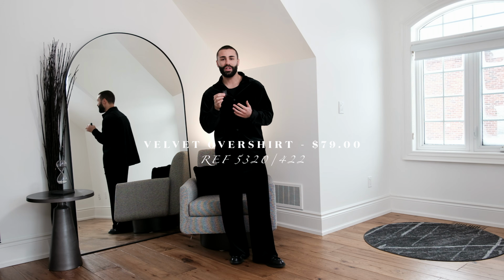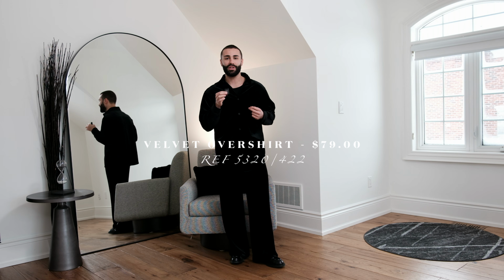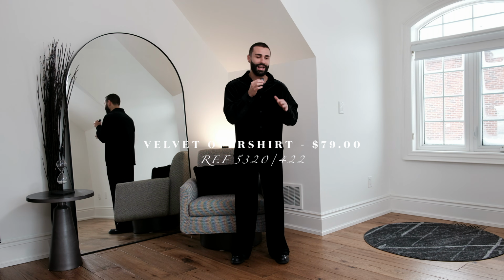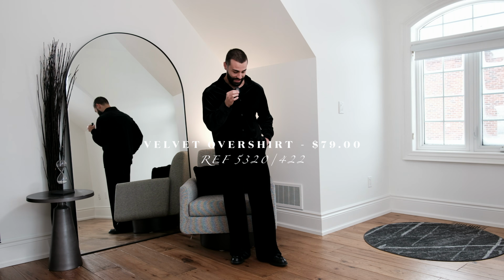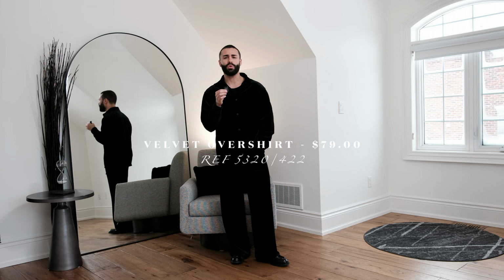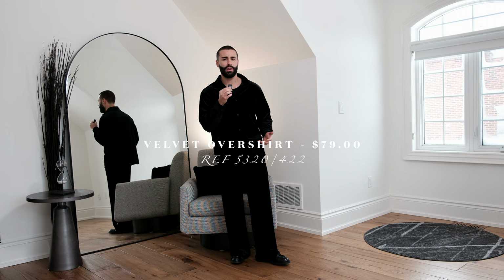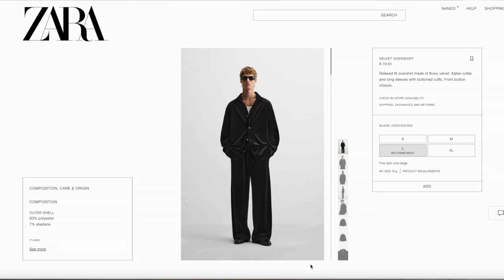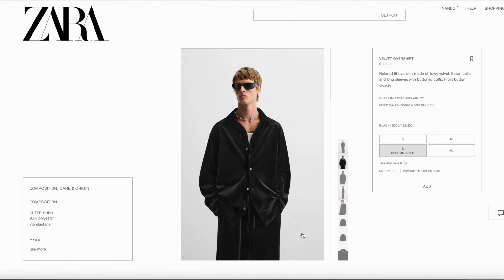Now for the next outfit here, I have a black matching velvet tracksuit from Zara. Now I'm not gonna lie, I went to the Zara website, I looked through the party section, and this is what I found, and I'm like, oh, that would be really cool for a casual New Year's Eve party. I'm not too sure how I feel about it. I like the whole look they were going for. These pants are even pleated as well, which is kind of cool.